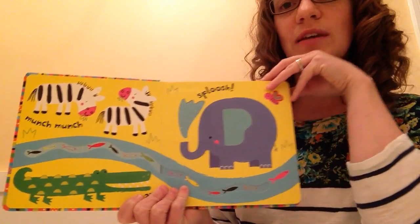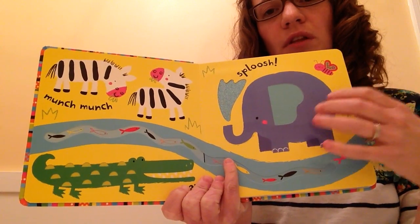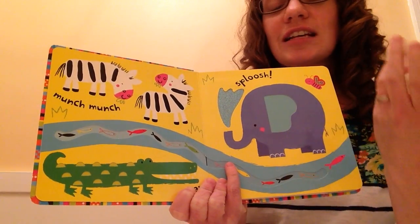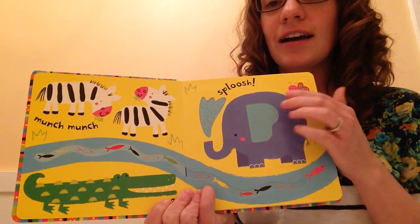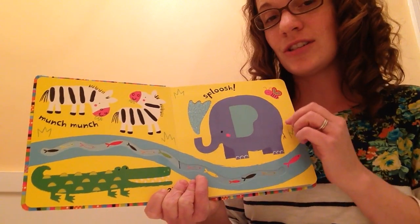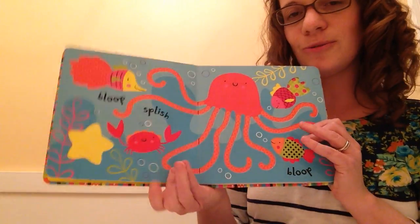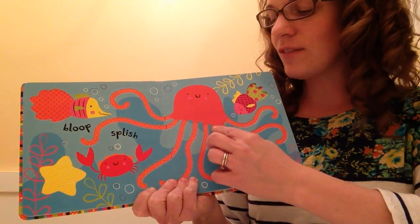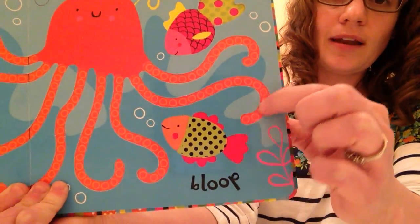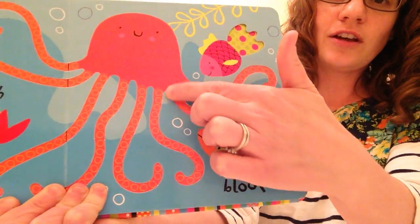I like these books too because there's not a lot of words on them, and so your kids can really focus on the pictures. So again, you can just work on receptive identification, expressive identification, colors. They do have lots of sounds that go, so maybe kids who are just doing some pre-speech things, you can kind of draw some of those sounds out too. And I really love these finger trails. So each one of these tentacles, I know maybe you can't see very well, but there's like an indentation, and so your finger can go along.